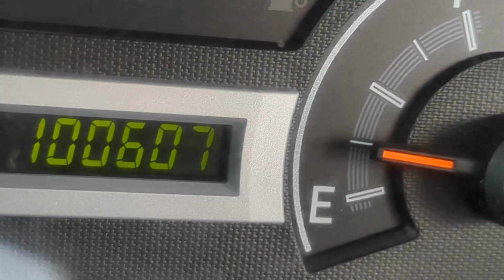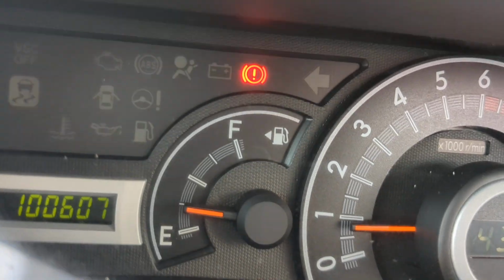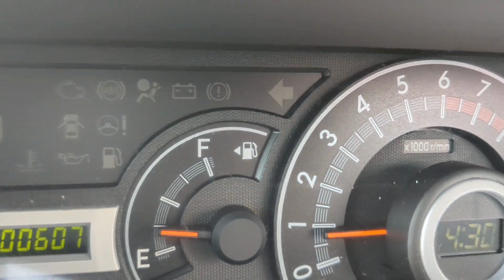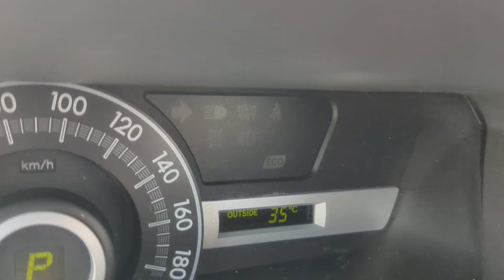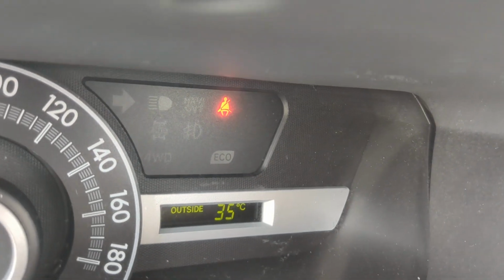100,607 on the odometer. Show you a couple other warning lights. Back that up just a little bit. That one right there is your emergency brake. This one is a kick type. So when you kick it, disengage, it goes away. Kick it again, comes right back on. Another one blinking over there, obviously your seatbelt one. Make sure you wear your seatbelts. They do give tickets on and off base.